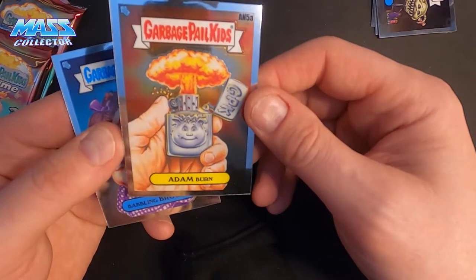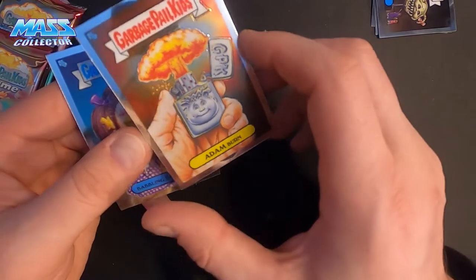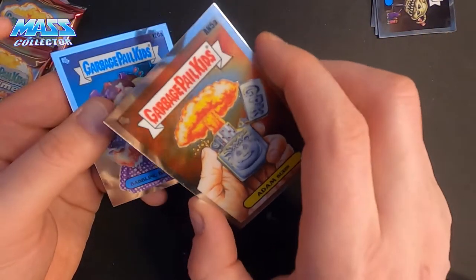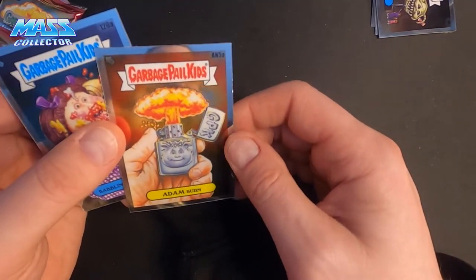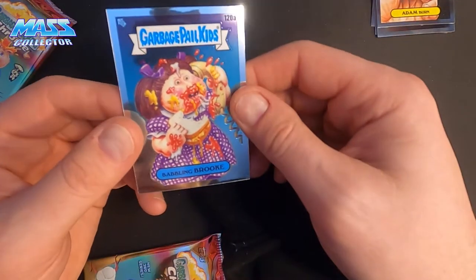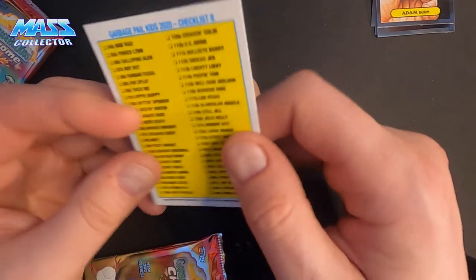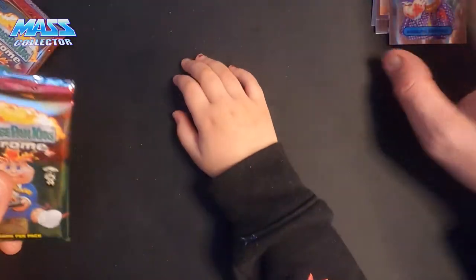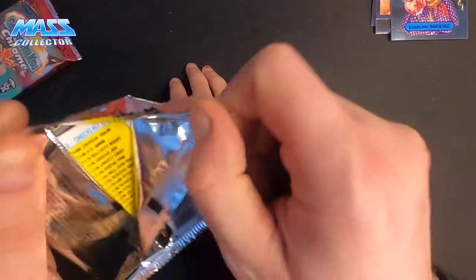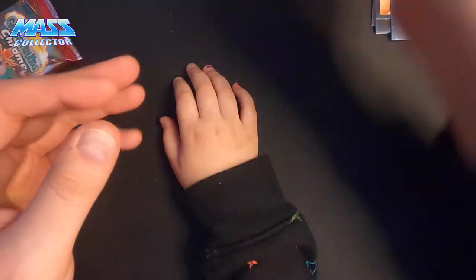Adam Byrne. That's like a Zippo lighter. And 5A. Ruth. And then Babbling Brook. Okay, we have 1 more left, Daddy. We're gonna do all of the packages today. We got 2 more packs, and then the atomic refractor pack.